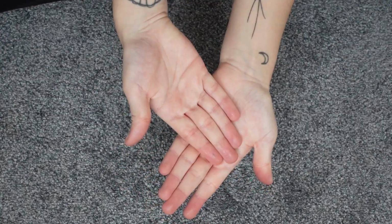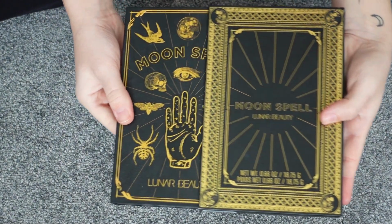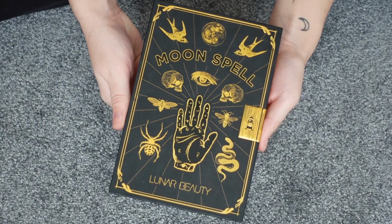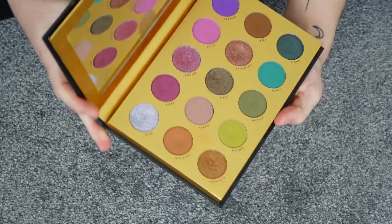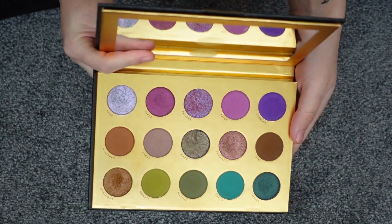And my favourite Lunar Beauty palette, which has been discontinued. Why have all the best palettes that have ever existed been limited edition and discontinued? Like why? Explain to me. But of course we are talking about the famous Moonspell palette. Ugh, I love her. I truly, truly love her. This is in my current Shop My Stash at the moment and I am bloody in love with her.